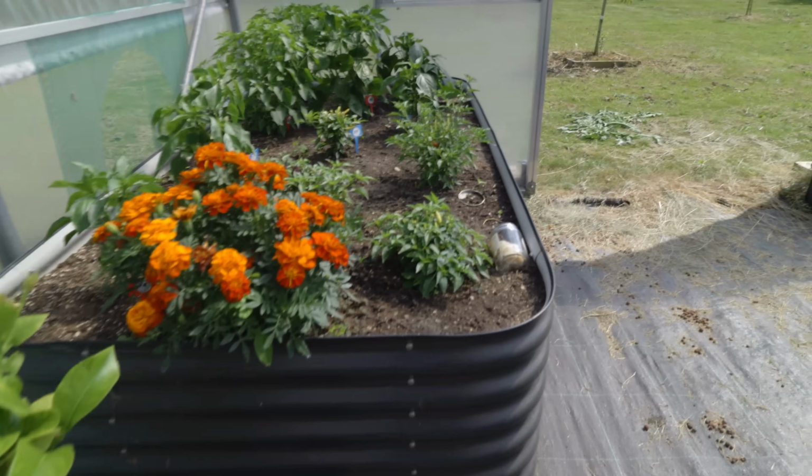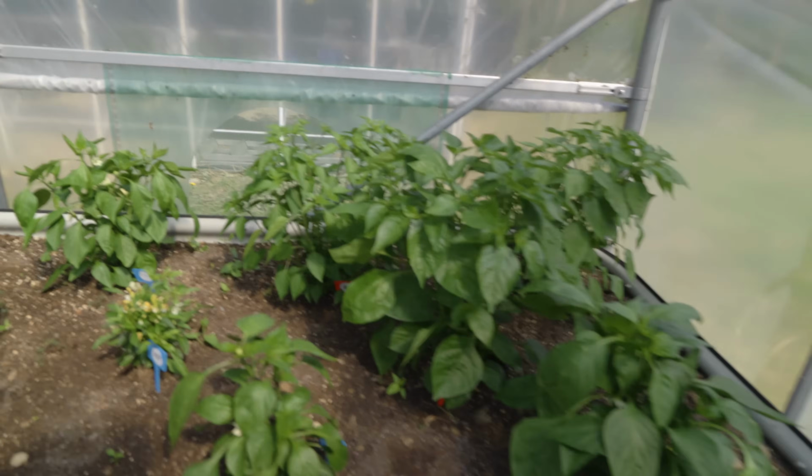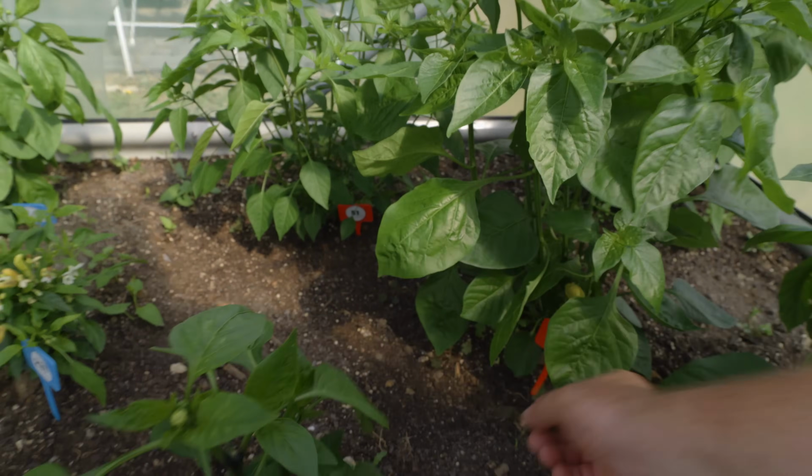I do love growing in soil. If I could grow outdoors directly in the soil, I would. I've run a few experiments, and unfortunately it just does not get the results you want.